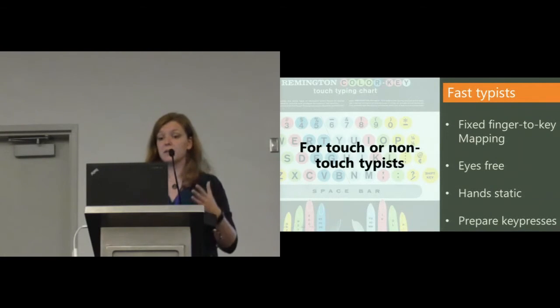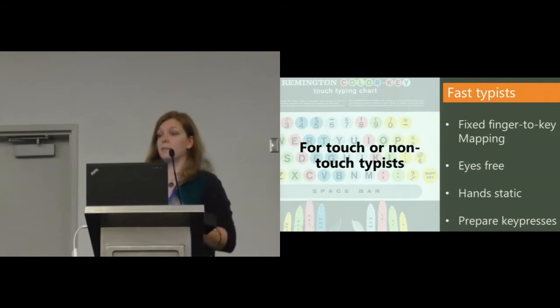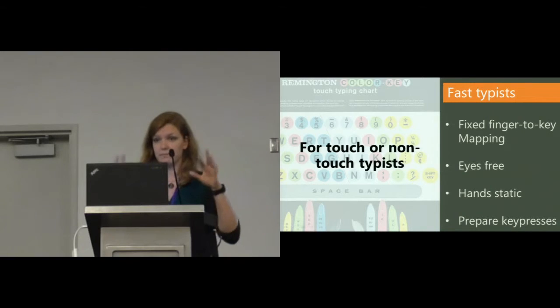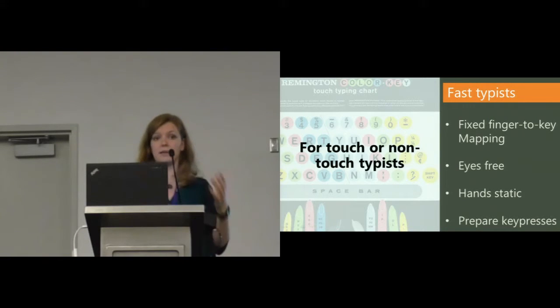So as a summary, we found that independent of whether they are touch typists or not, there are these 4 factors that make you fast at typing, independent of the strategy that you use. It's that you have a fixed finger-to-key mapping, that you keep looking at the screen and not at your fingers, that you keep your hands static, and that you prepare the key presses.